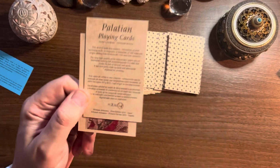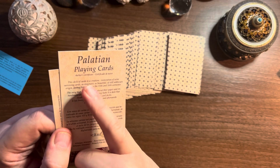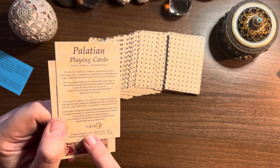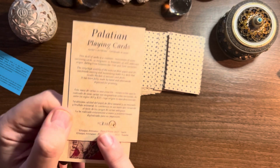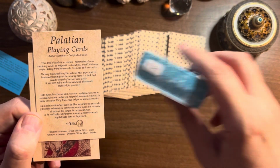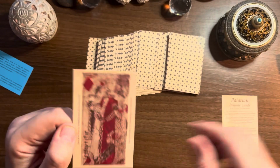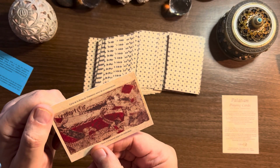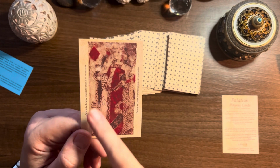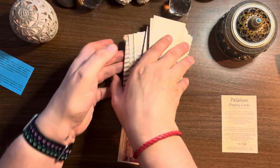Here we've got the little card that says Palatian playing cards. This is the certificate, and it tells me that this is number 7 of 64. So it's a certificate of authenticity as well, and that matches with the sticker that's on the box. So you get this little certificate, and then here, I wonder if this was what the original looked like, so we can see the restoration process.